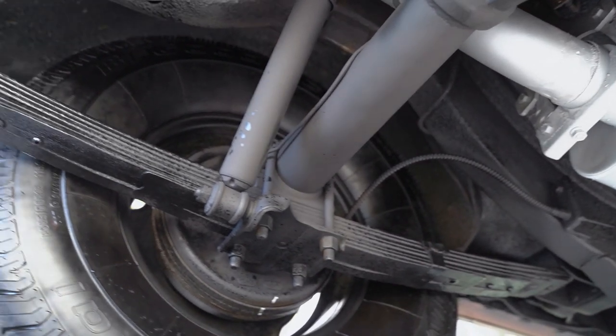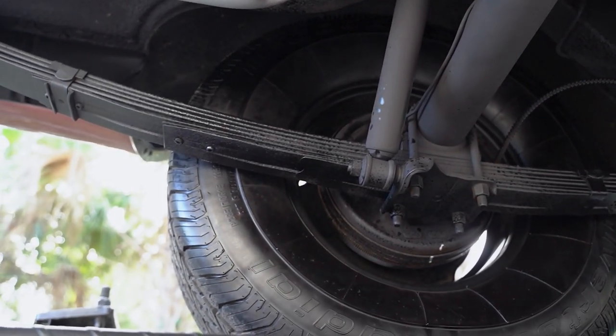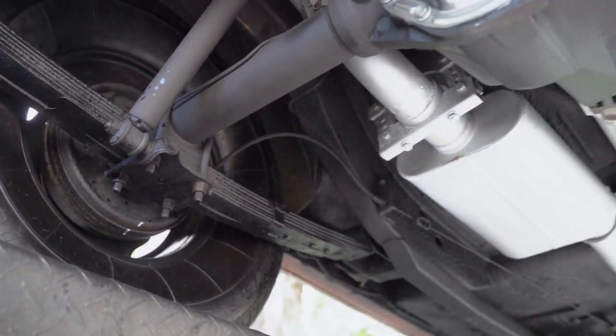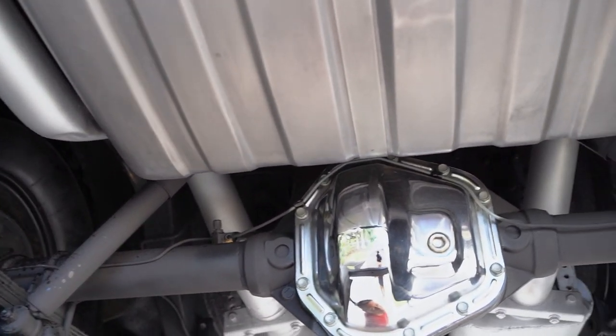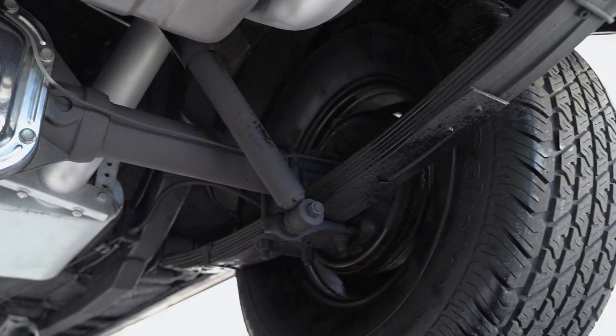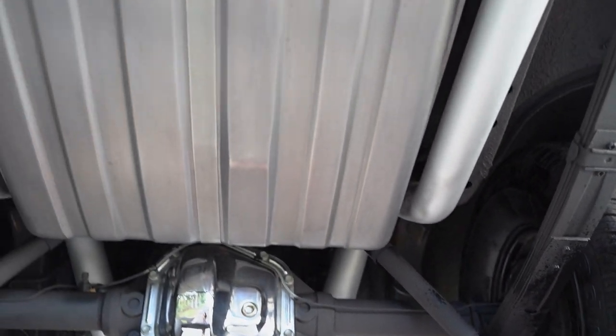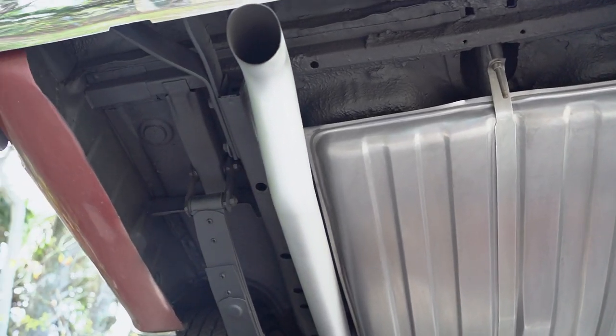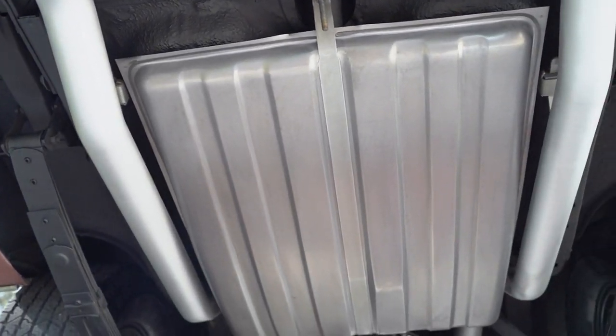Gonna drop out the rear bumper there. Drum brakes in the rear. Rear end's nice and dry, has your chrome rear end cap there. Huge gas tank, appears to be new. Again, this car's a recent restoration, as we stated earlier. Check out the huge drop downs on the rear quarters up there. Those are both in great shape.